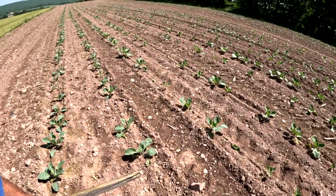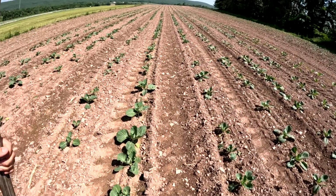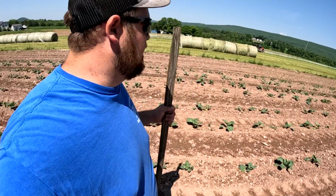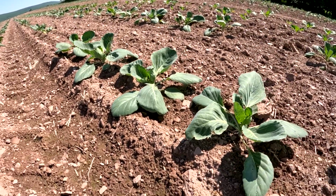While I'm over here though, I wanted to stop for a minute and show you how the cole crops have been growing. Here in front of me is some cabbage that we had transplanted recently, and it's looking really nice. I'm not seeing any damage from animals, which is rare when you're vegetable farming, but we won't be upset about that. From the time that we've transplanted these into the soil, they have gotten plenty of rain, which has allowed them to grow to a nice size.